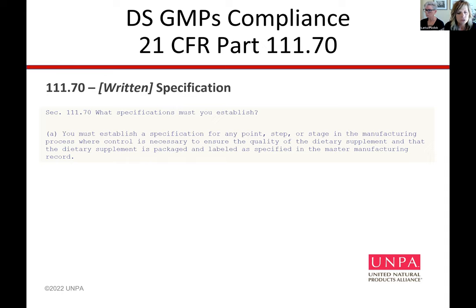The reason I also show this to you is if you're experiencing a regulatory audit or inspection from an FDA auditor or investigator, you're going to want to make sure that you understand what's being said in each of these sections, because you might have to have a discussion with them to make sure that you're both interpreting the regulation the same.